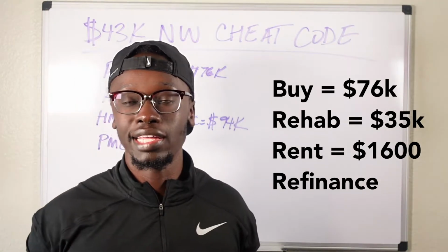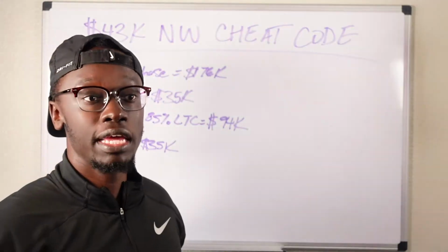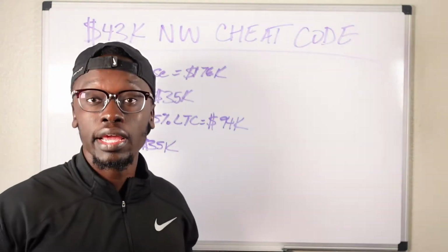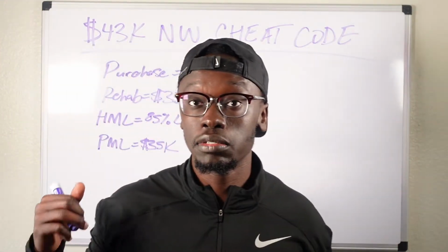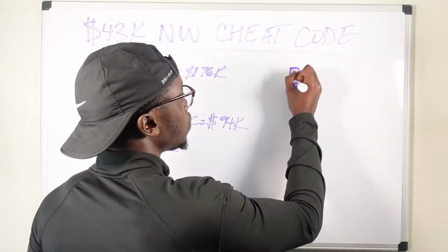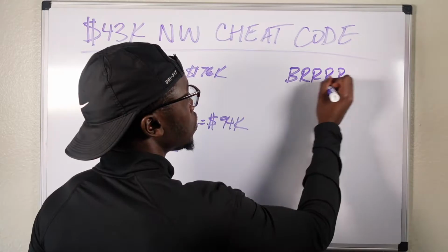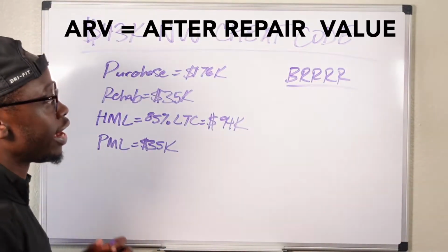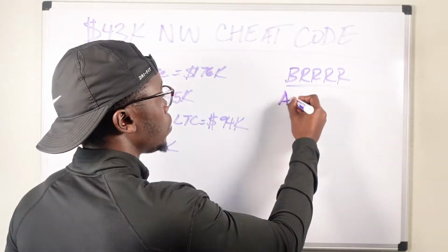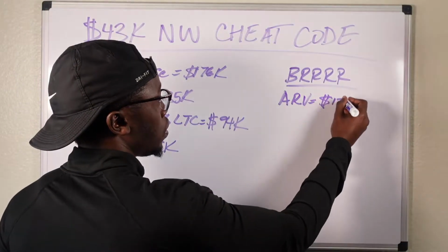Why do we want to do that? It's so that we can keep this property. If you want to keep this as a rental, you got to refinance it, because this was only short-term money. That was only 6-month money. We need a 30-year mortgage, not a 6-month mortgage. So the key with the BRRRR is to make sure that you got the right ARV, right? So in this case, our ARV was about $173,000. And that's essentially what the property is going to be worth once it's fixed up.